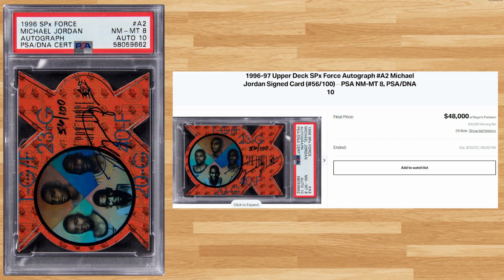Believe it or not, there was a PSA 9 of this card that sold for only $2,300 on eBay all the way back in May of 2012 that has not resurfaced since.